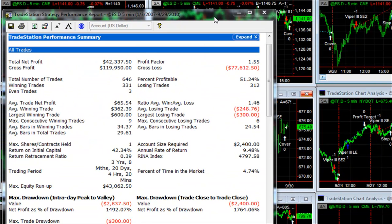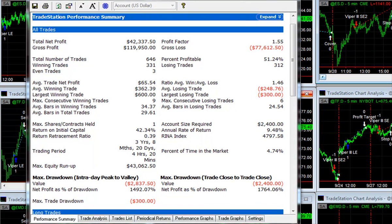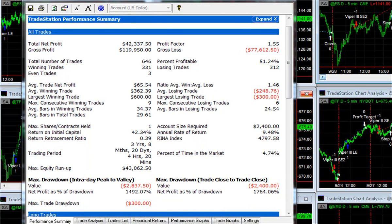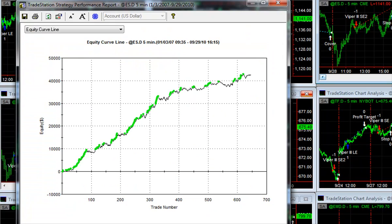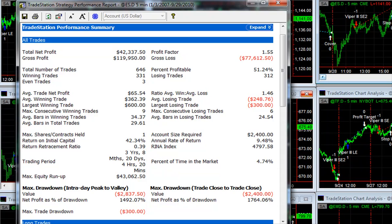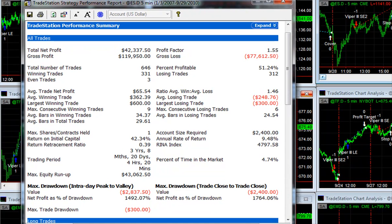Alright, we're in the Viper workspace. This is the performance summary for Viper 3 E-mini Russell, or I'm sorry, Viper 3 E-mini S&P, and you can see 42,000 profit, total net profit since January of '07. The results that I showed you in that spreadsheet were since January 2007. Almost a $3,000 drawdown, average profit per trade of $65. Here is the performance graph, and that is Viper 3. I'm just going to scan through each of these so you can see these really quick on your screen.